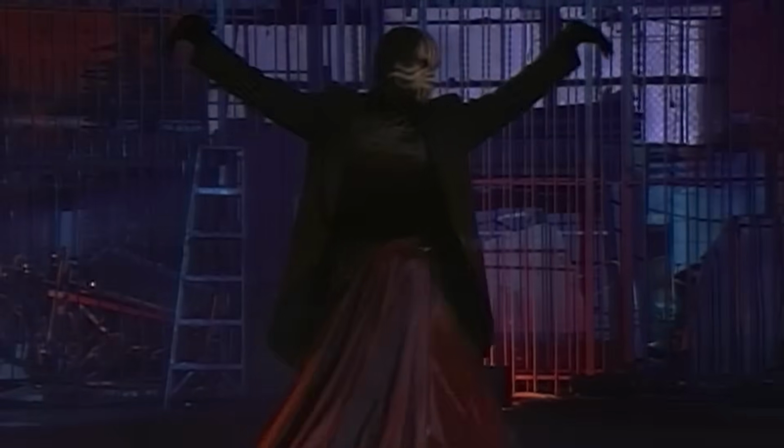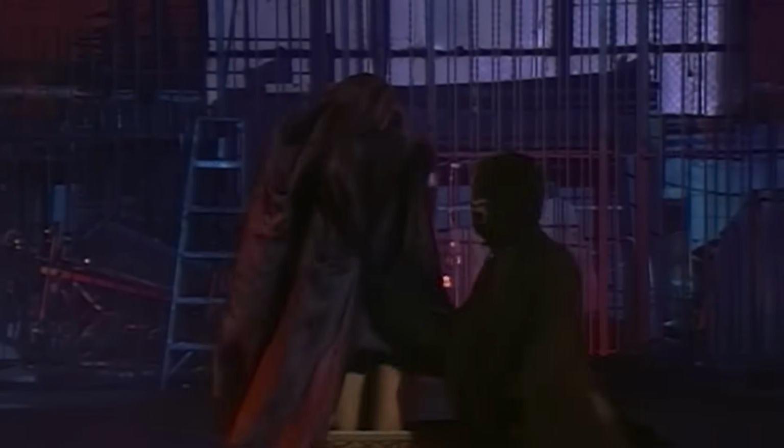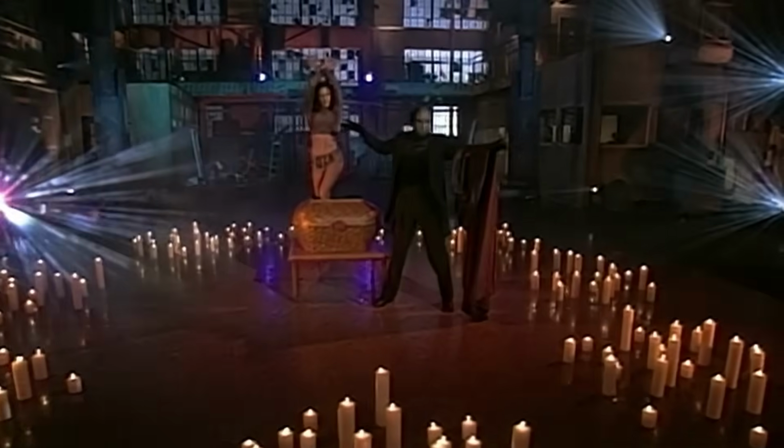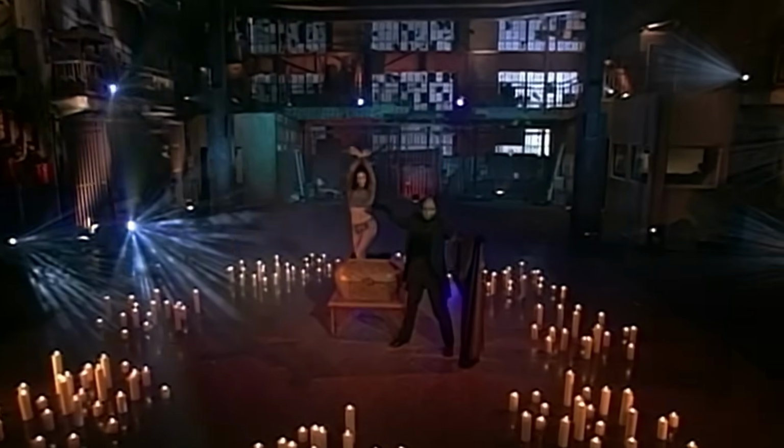The magician steps out of the basket. Now, with the curtain back on, the assistant emerges from the basket and magically reappears, unharmed. So the next time you see this trick performed, you'll know how they did it.